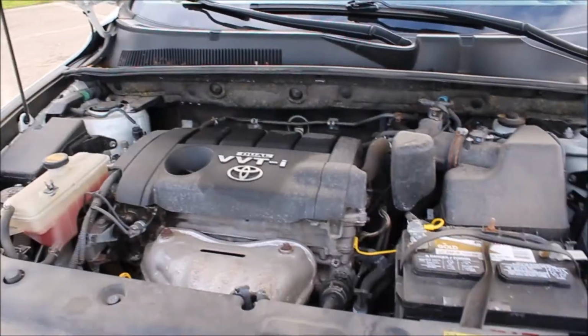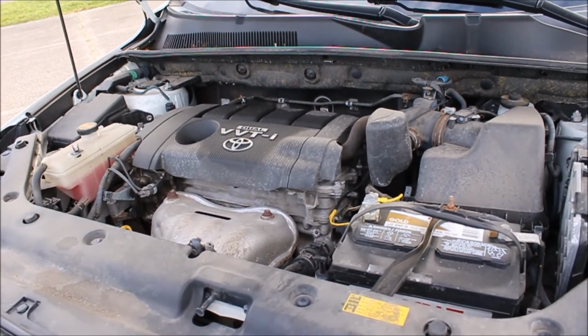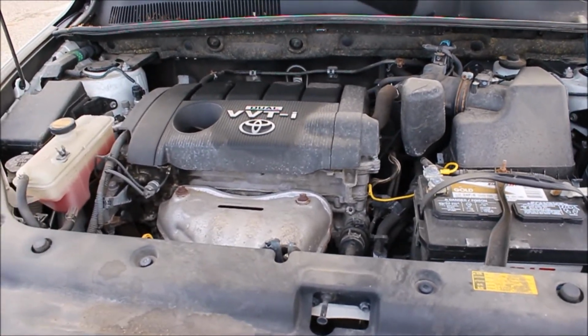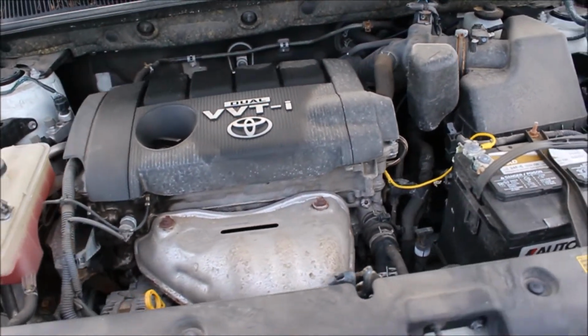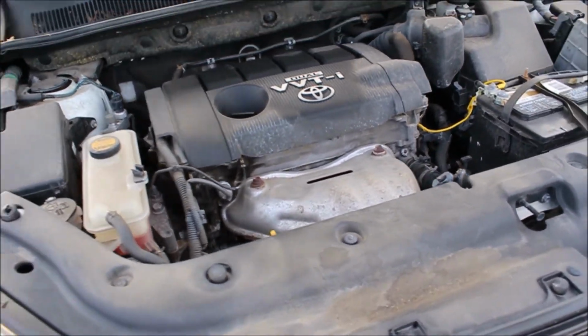Here we have the 2.5 liter straight 4 which puts out 179 horsepower. And it gets a surprisingly decent amount of gas mileage.